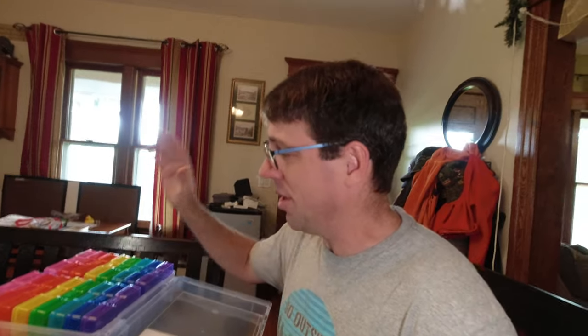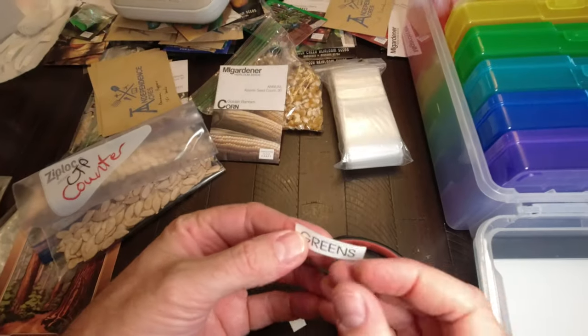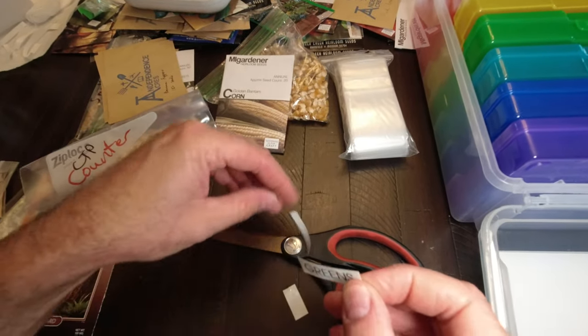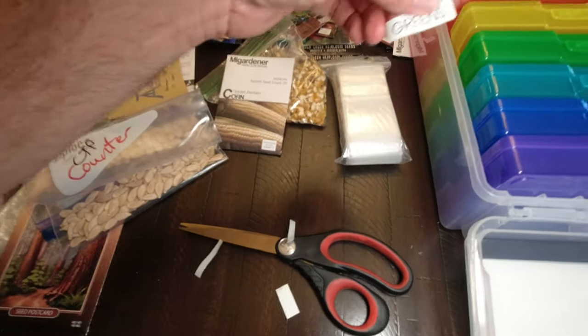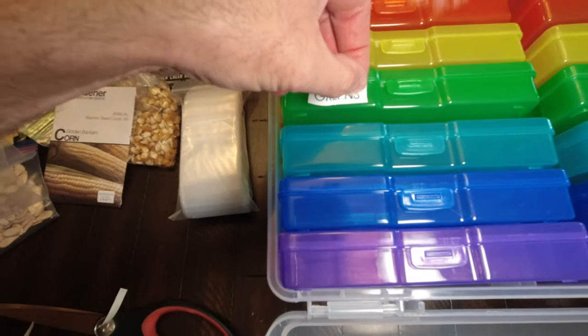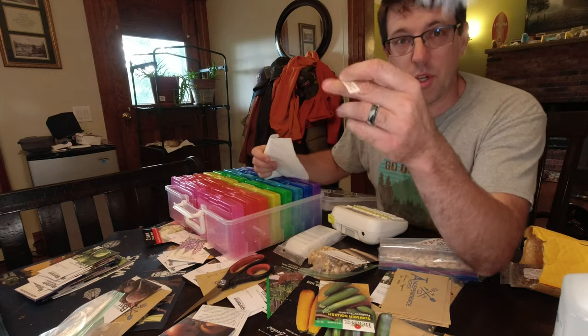So I'm just gonna get started. I need to start getting these labeled. We kind of have them laid out here based upon how they're gonna be in the containers. So I'll go ahead and start getting some labels put on these, and then have the kids come help, and we'll get these things organized a little bit better and start getting them into these containers. So I'm gonna start printing the labels.